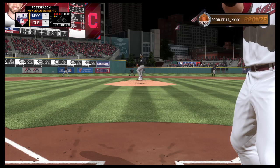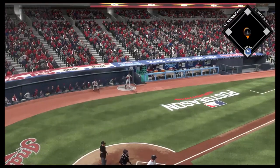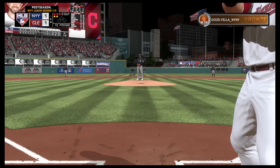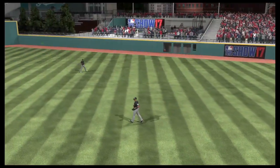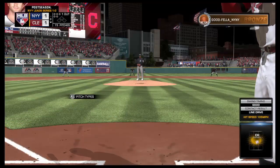Three and one now to Kipnis. Too close for comfort, and he did a good job just to make contact. Crowd gets up for the 3-2. Line hard toward right center, but this will not elude the right fielder's grasp as he ranges over to handle it for the first out.